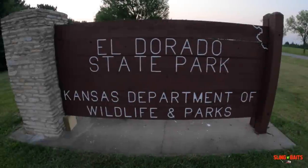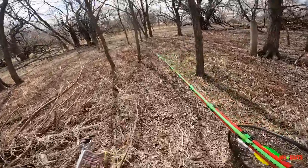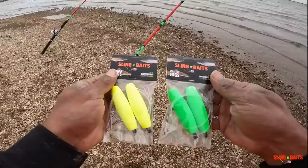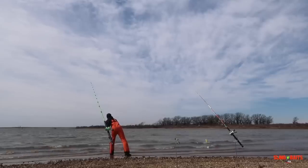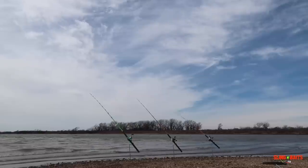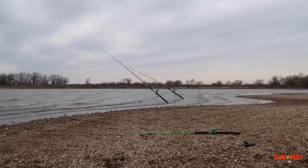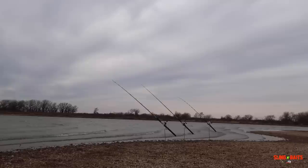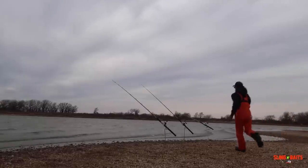I got my rod and my bait. I'm headed down to the lake. Let's go catfishing with slinging baits. We slinging them baits down by the lake. I hope I catch a big old catfish today. Let's go catfishing with Cecil today.